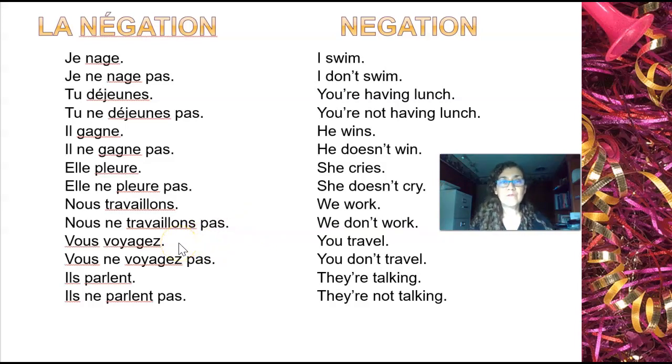Okay, next example is vous voyagez. Voyager means to travel. When you use a regular ER verb with vous, the ending of the verb is going to be EZ, pronounced A. So, vous voyagez, you travel, you are traveling. Because we're using vous, we know that we're either talking to a group of people or to an adult or someone else that you should treat with respect. If you want to say you don't travel or you're not traveling, then you say vous ne voyagez pas.